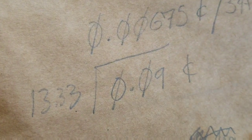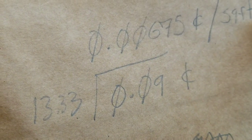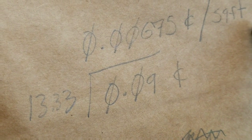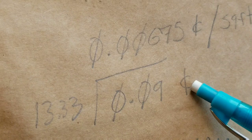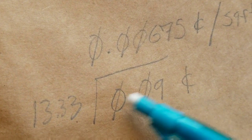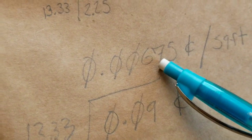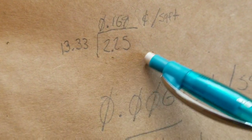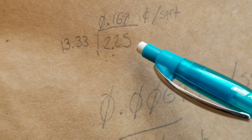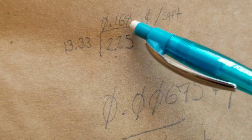Let's compare the cost of bags on sale versus the bags not on sale. So how much I would normally pay if this was a method I was trying to do in the gardens. Now, 9 cents for 13 1/3 square feet at the store equals out to 7/10 of a cent per square foot. If we use that same equation and just sub in the actual original price divided by the same, we get 17 cents per square foot.